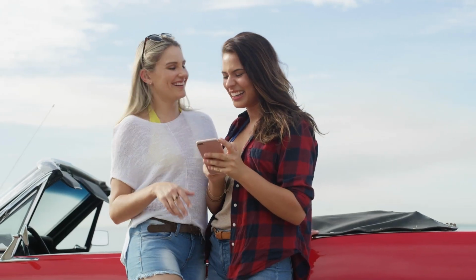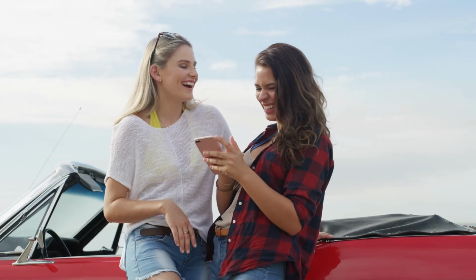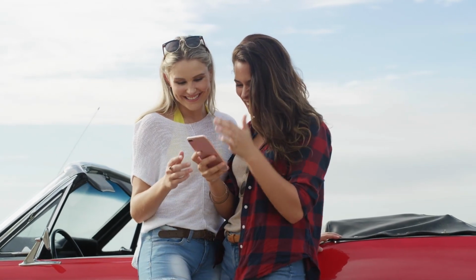Use high-converting calls to action like "book your first pickup free" or "yard clean in under 10 minutes."